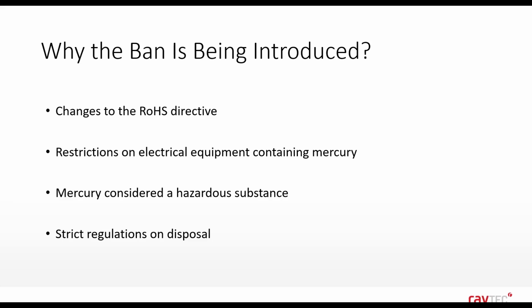Why is the ban being introduced? The ban on fluorescent tubes has been introduced as a result of changes to the RoHS directive and due to the fact that they contain mercury, which is considered a hazardous substance. The presence of mercury and other phosphors in the fluorescent tubes also means there are strict regulations in place to control their disposal. Mercury is an important toxic pollutant, which makes the tubes an environmental hazard.